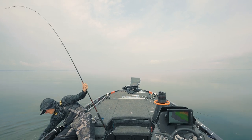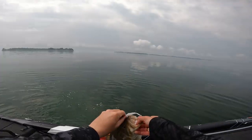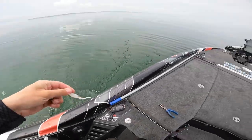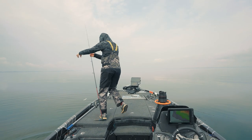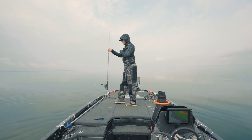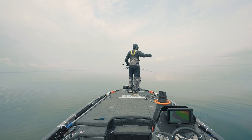How about that? Oh, got him. Beautiful. Not a big one, though. Unhook you and let you get back down there. Okay. See if my chesty got wet there. A little bit of wetness. Okay, so I just caught that one.